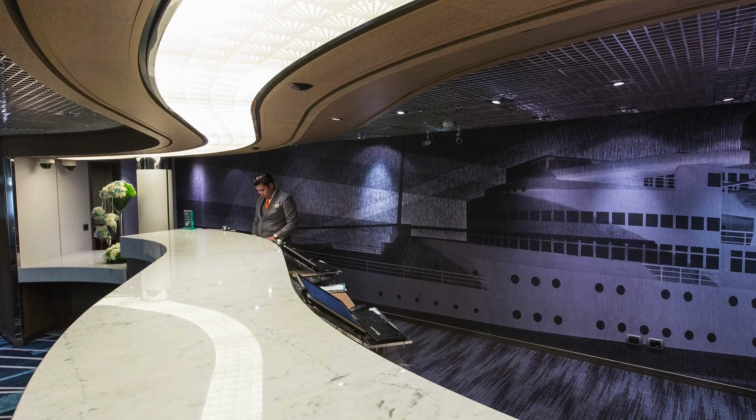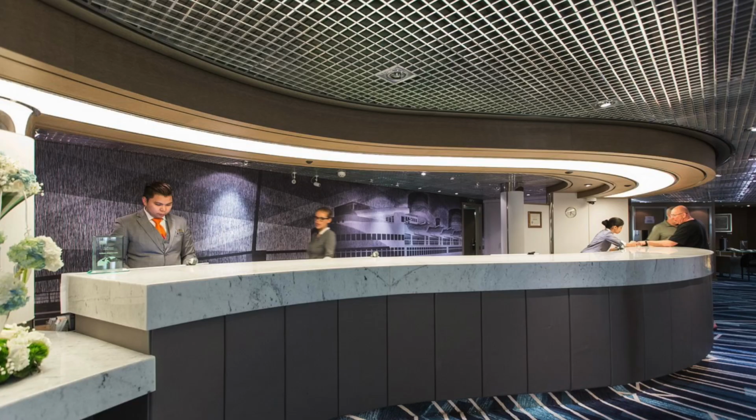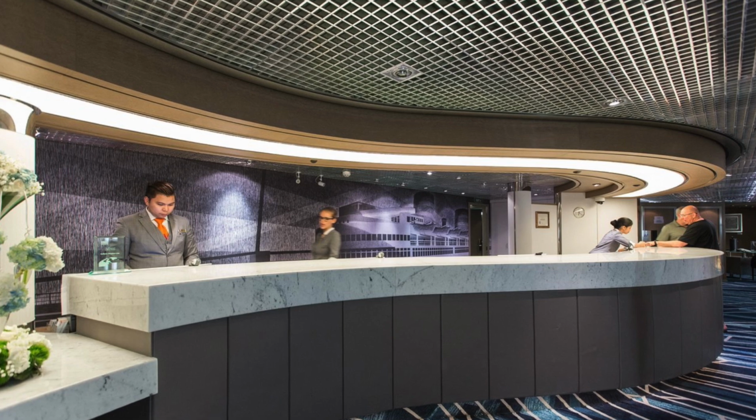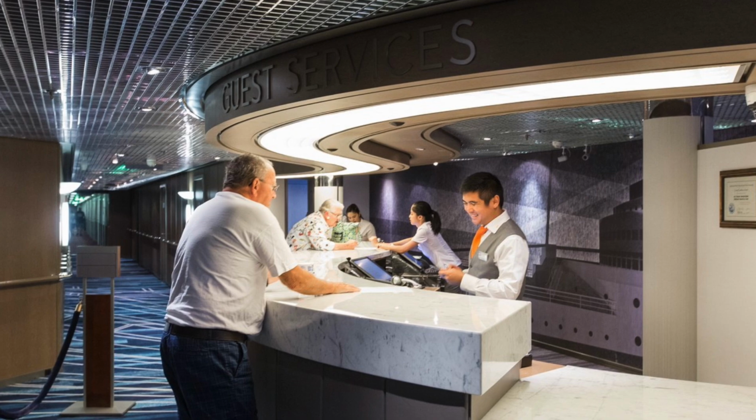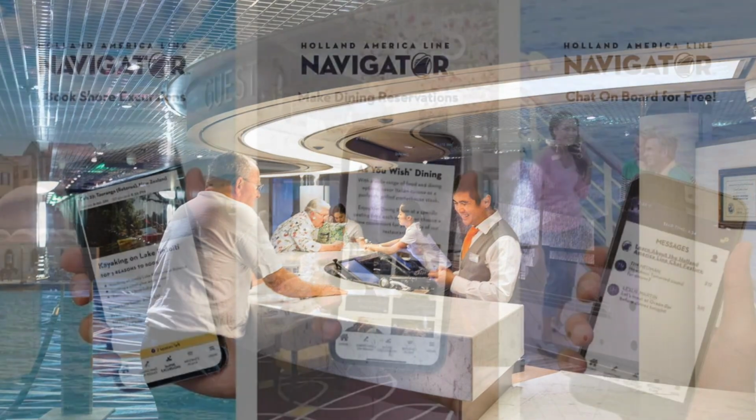Nearby, you'll find the guest services desk, where you can make inquiries about your account, learn more about logging onto the ship's internet, or replace lost key cards. This desk is open 24 hours a day.